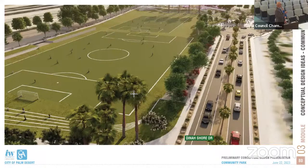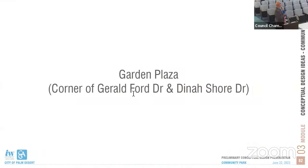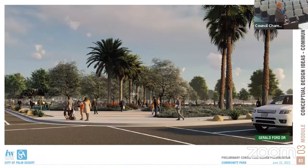And then as we come around back to Dinah Shore, we're trying to be as good neighbors as possible, to finish that streetscape and create an edge that is a good urban treatment for the overall park. So just some views of what that experience would be like as a pedestrian. We're now going to move to the Garden Plaza, which is at the corner of Gerald Ford and Dinah Shore.